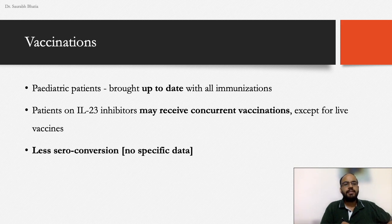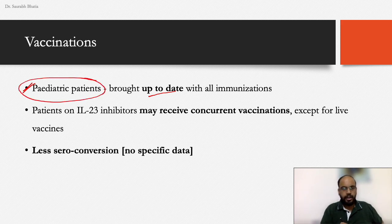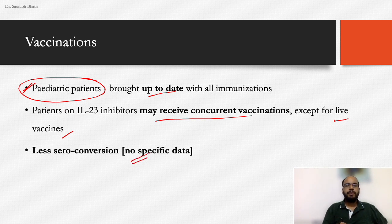For vaccinations, remember that pediatric patients should be brought up to date, but the use of these biologicals in pediatric population is not FDA approved. They are only isolated case reports. Like all other biologicals, the vaccination schedule should be up to date. They may receive concurrent vaccination, but not live vaccines. So you can give other vaccines which include dead organisms or subunit vaccinations or mRNA vaccinations, but not live vaccinations. And there is no specific data, but theoretically, the seroconversion or development of protective antibodies might be less in these patients who are receiving biologicals. Clear?